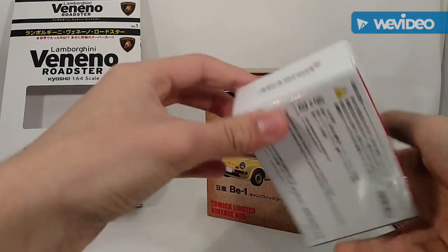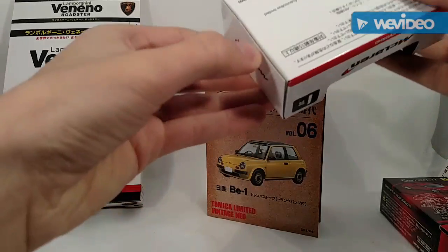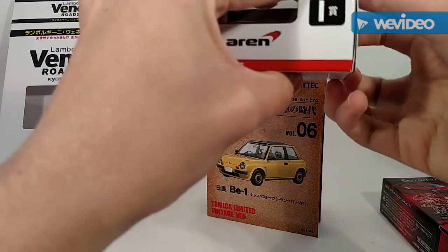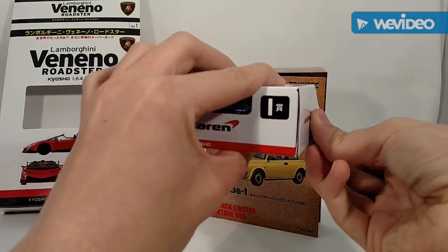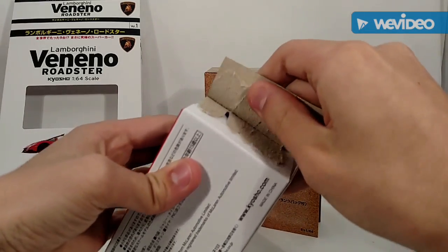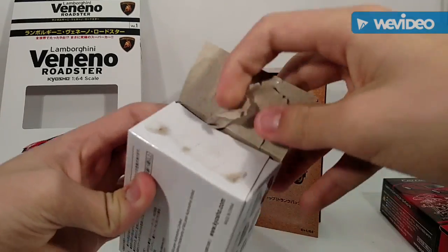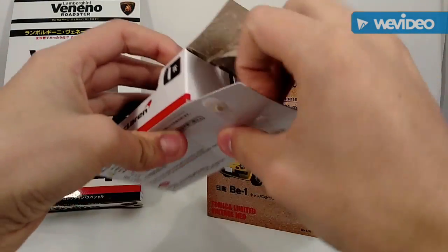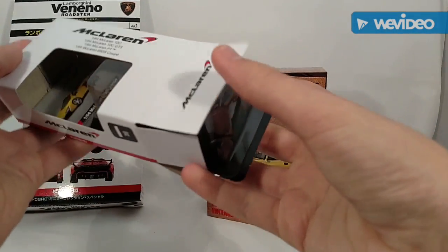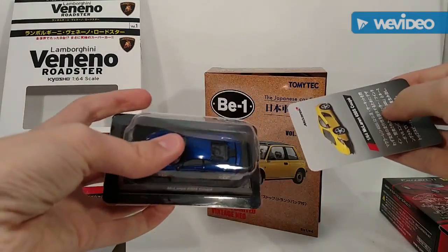Don't mind me, I'm just talking to myself. How does this box go together? I think it's got flaps, which is a bit of a shame because I like to be able to keep my boxes nice, but it is what it is. It's just like the Matchbox Power Grabs, although they got a little bit of slack for that too.